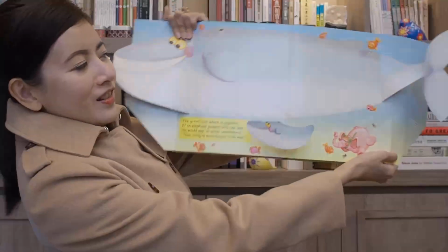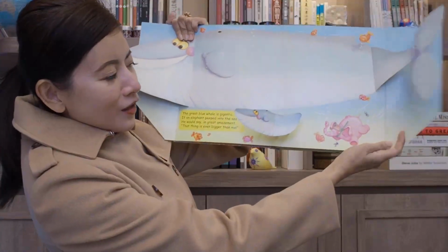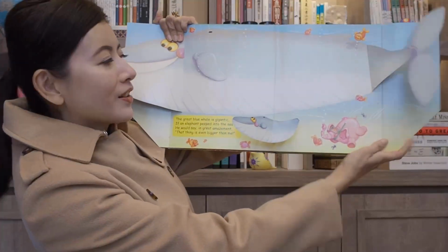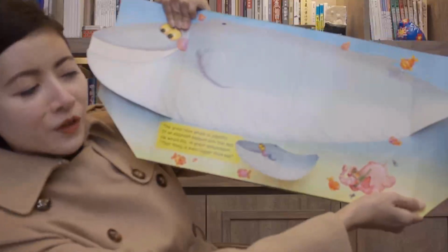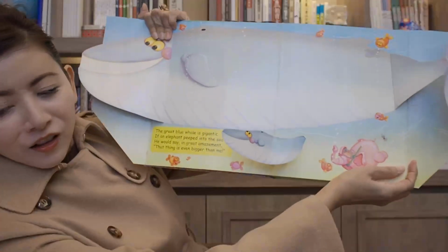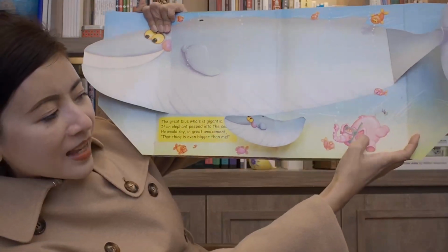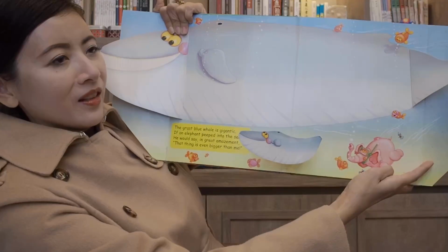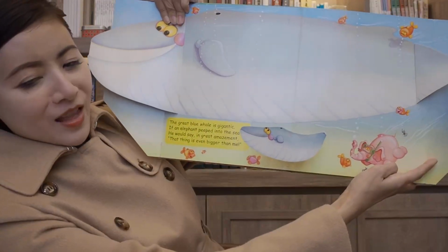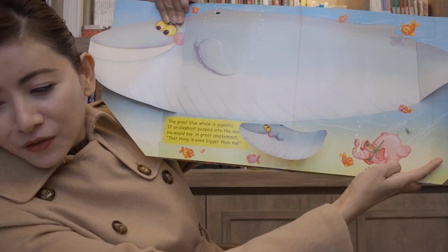It is really humongous. Look how big it is. The elephant is only this small compared to the blue whale. It is really a wonderful, wonderful creature. The largest animal that we know of so far. The elephant is the largest land creature, and the blue whale is certainly the largest animal that we know of so far.